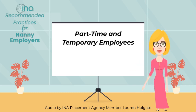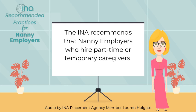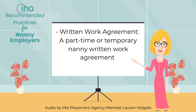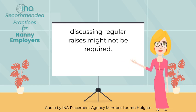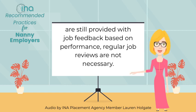Part-time and temporary employees. Make modifications for part-time and temporary employees. The INA recommends that nanny employers who hire part-time or temporary caregivers modify the following items from what is described above. Written work agreement. A part-time or temporary nanny written work agreement might only need to include the basics: pay, hours, and responsibilities. Implementing raises. The nature of a part-time or temporary employment means that discussing regular raises might not be required. Regular reviews. While the INA recommends part-time or temporary employees are still provided with job feedback based on performance, regular job reviews are not necessary.